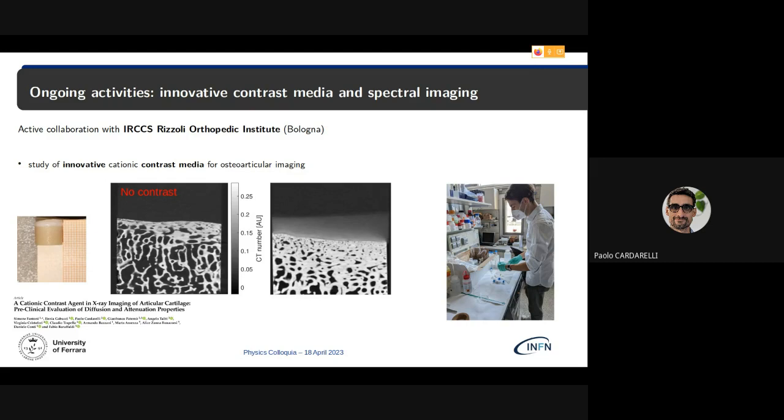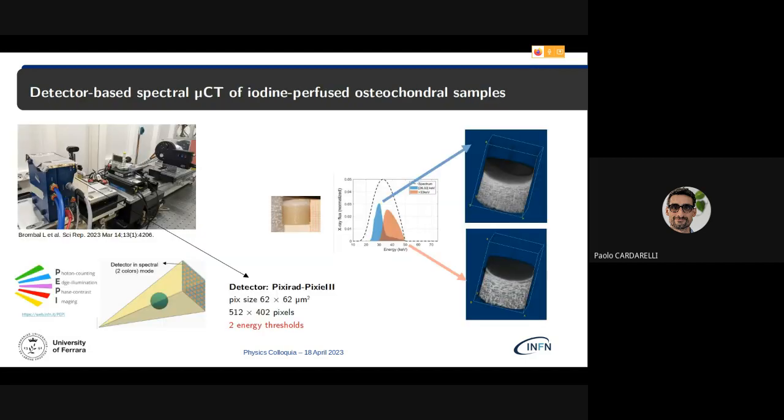Instead, if we immerse this in a solution of this contrast medium, we have a selective uptake of the contrast medium in the cartilage, and we are able to actually see the cartilage in the radiograph. And more than that, if we can make spectral imaging, and so imaging at two energies, the idea is that we can try to distinguish between the iodine that is in the cartilage and the calcification of the bone, in order to differentiate the tissues well and make a better diagnosis of the health status of this interface between the cartilage and the bone.